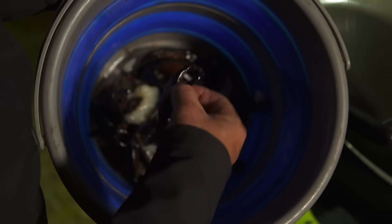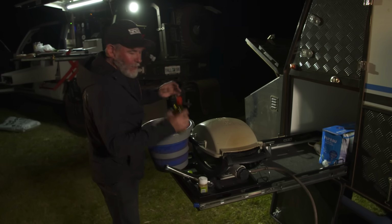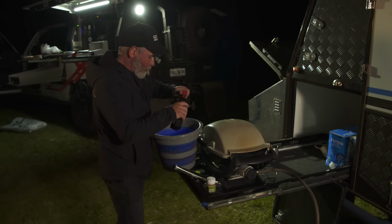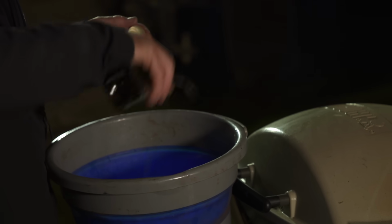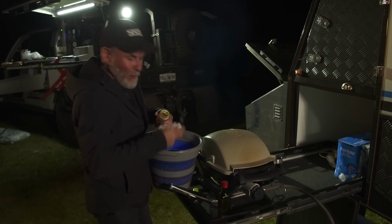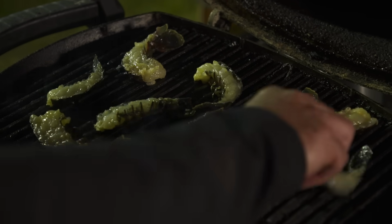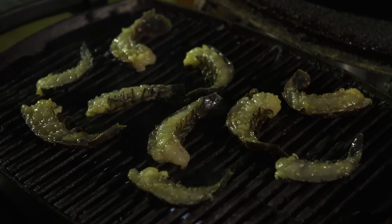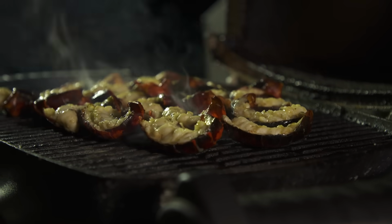Now, this bucket has got a bit of everything in it. There's a bit of grass, there's probably a bit of cow poo in here too. Don't you worry about that because it is all southwestern, and what comes out of the southwest is good. Bit of olive oil in there, bit of WA garlic. I know, I'm doing it all in a bucket. Why not? Just gonna chuck that in there. With that, we go straight onto the hot plate. Woo-wee. They are looking good.